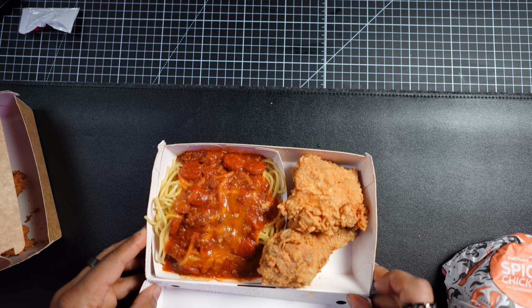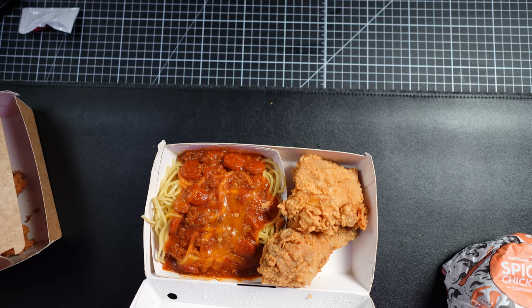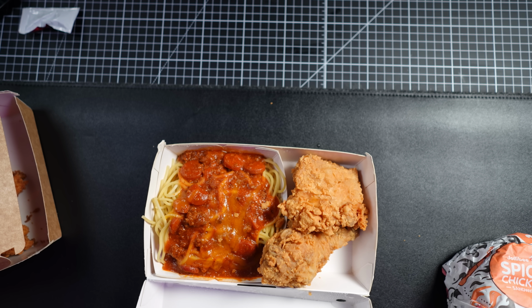We'll get down with this as I start getting out more food. But this is why I'm here anyway, because this is all I really care about. And that is the 2-piece chicken joy with the Jolly spaghetti. The crazy part was, they didn't give me a fork, but I got a KFC spork. And that's pretty much it, but that's fine with me.